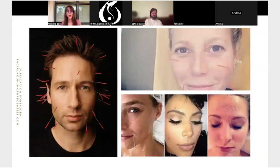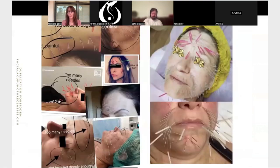There's been a lot of media attention over the past 5 to 10 years on facial acupuncture. A lot of celebrities have been getting facial acupuncture. It's been shown in movies. It's all over social media. And when I first started teaching facial acupuncture, no one had really heard of it. They thought maybe it was some new trendy technique, but it's actually been around for a very long time.